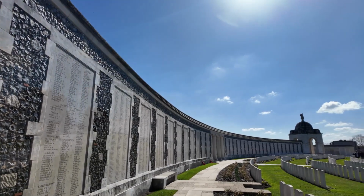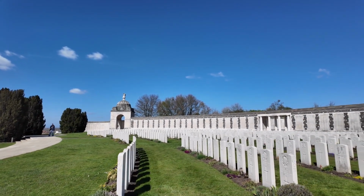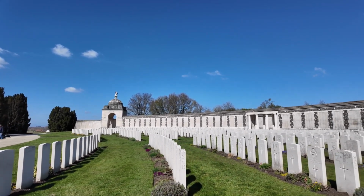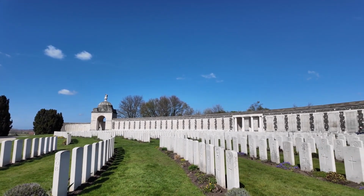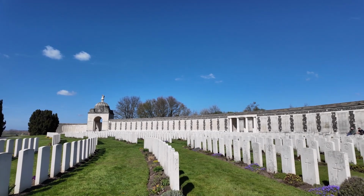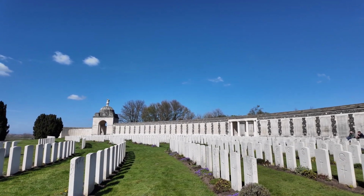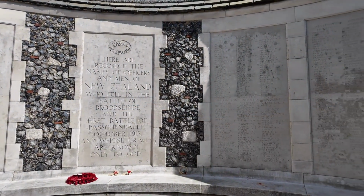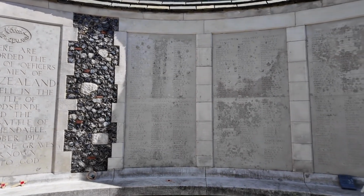3 British Army Victoria Cross recipients are commemorated here. Lieutenant Colonel Philip Bent, 1891 to 1917. Corporal William Clamp, 1891 to 1917. Lance Corporal Ernest Seaman, 1893 to 1918. The memorial was designed by Sir Herbert Baker with sculpture by F.V. Blundstone.